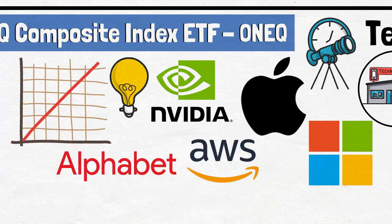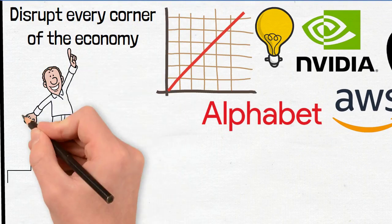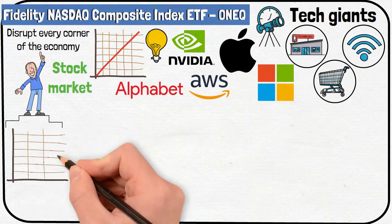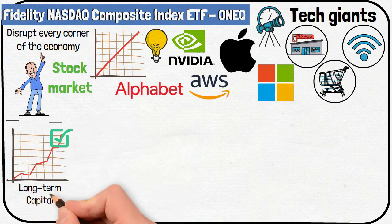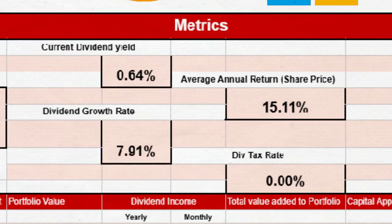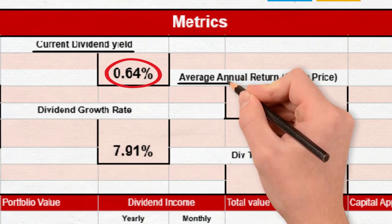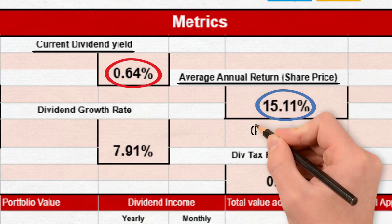With tech continuing to disrupt every corner of the economy, this fund gives you access to some of the biggest winners in the stock market. The heavy weighting in tech means this fund is growth-oriented, making it an ideal choice for investors looking for long-term capital appreciation. It currently offers a dividend yield of 0.64%, which isn't particularly high, but that's not where this fund shines. The key here is share price appreciation, which has averaged 15.11% over the past 10 years.